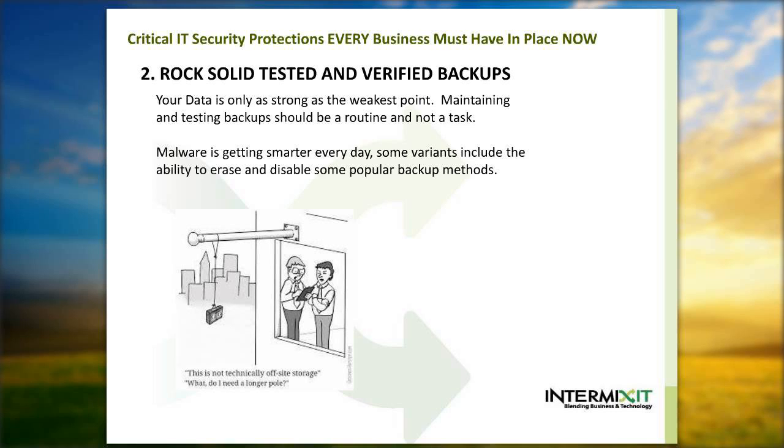The other piece of information with the backups is malware is constantly getting smarter. Some of the latest variants of ransomware will include the ability to erase and disable some of the popular backup methods. And this includes the Windows Server backups, which is built into Windows. And it also can disable your volume shadow copies, which is, of course, built into Windows Server.